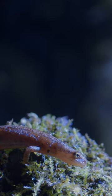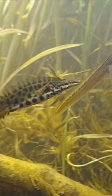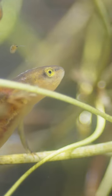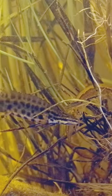So each year in February, the smooth newt migrates to its spawning waters, and you can find males and females crossing the road late at night. And then they enter the water, they will mate, the females will lay eggs, which will develop early spring, and in late spring, early summer, the larvae will have developed into juveniles and will exit the water. And then they will go into the forest, and next year, when they're adults, the whole cycle will begin again.